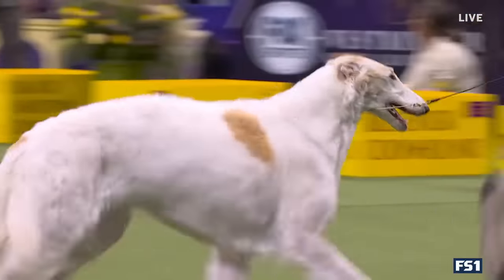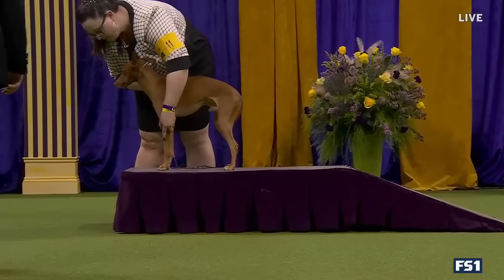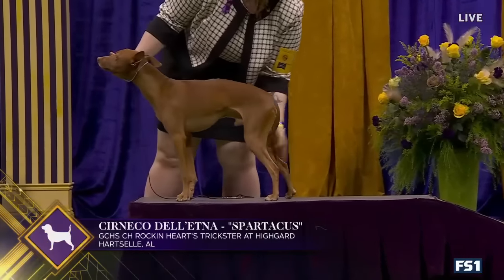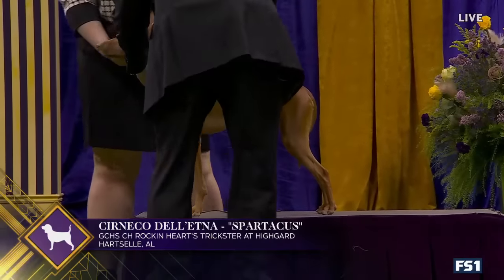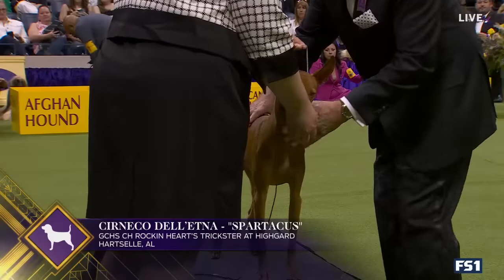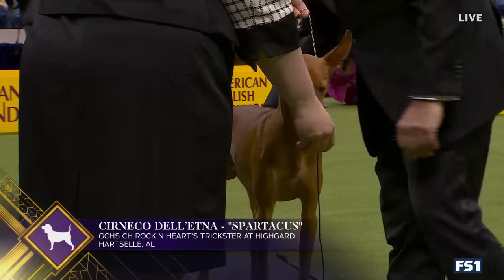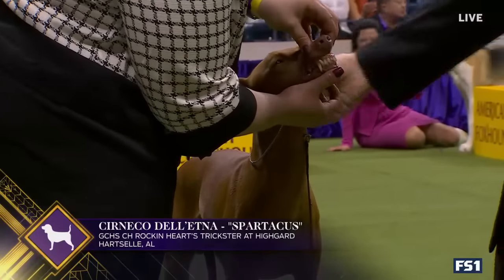A Cirneco dell'Etna is an ancient breed that has thrived in Sicily for thousands of years. A hunter of small mammals and fowl, the Cirneco is a hardy, compact dog. The Cirneco has a strong, independent temperament necessary for hunting, but is friendly and affectionate and can be a good family pet. This breed enjoys mental stimulation and excels at a variety of events, such as hunting, agility, and coursing.